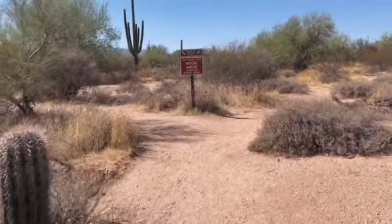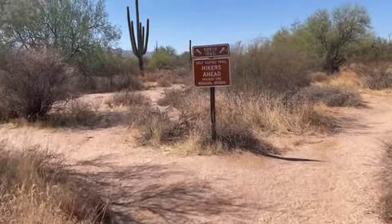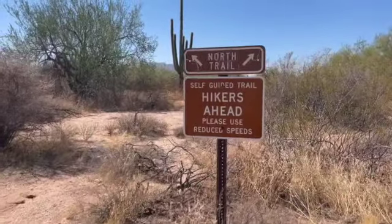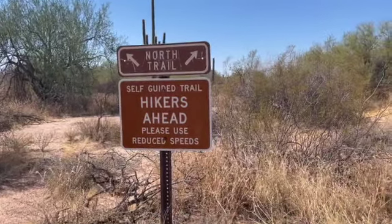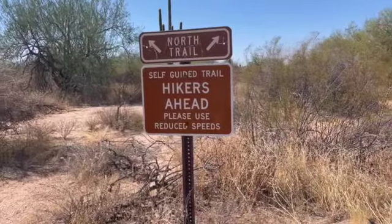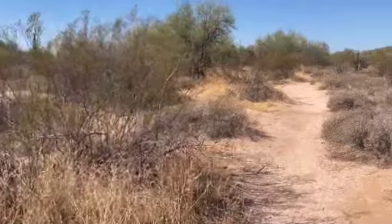It is about 90 degrees out here today. It is 12:30ish, so it's not too bad for an October. It is warm out here, but it's certainly nothing like what the summer was. But here's where the trail splits off to tell you exactly where to travel to. You can either go clockwise or counterclockwise, and I think I'm going to go counterclockwise.